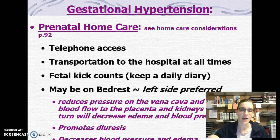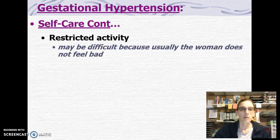All right, fetal kick counts, they're going to be on bed rest more than likely, and it's usually preferred to be on the left side to increase the blood flow. All right, decreasing blood pressure and edema as well. There are also home care considerations listed on page 92 in your book. Take a look at those.